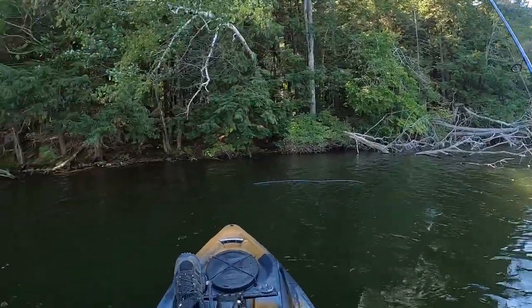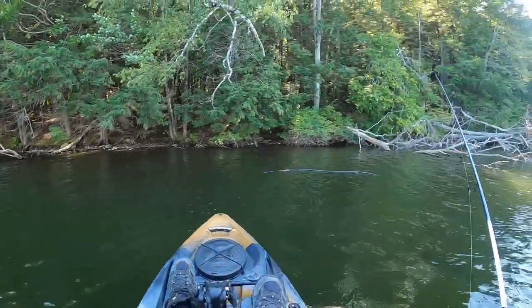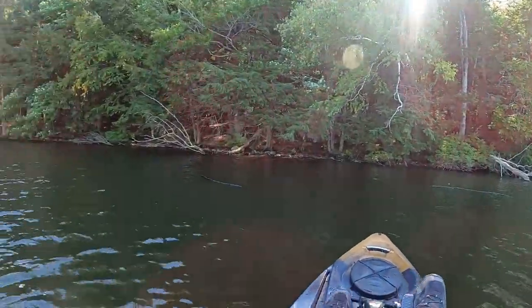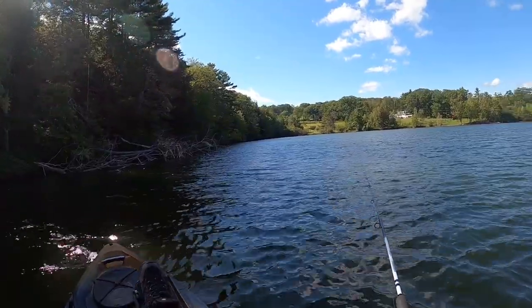If you've never fished for smallies before, they're seriously an amazing fish. I mean, compared to a largemouth, it's like a cracked out largemouth. Like those two fish we just caught.